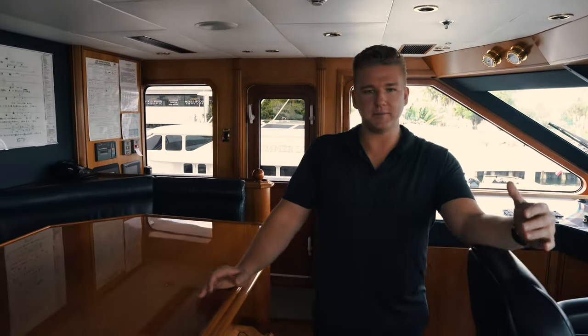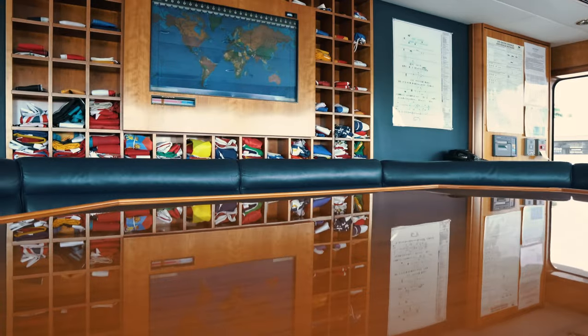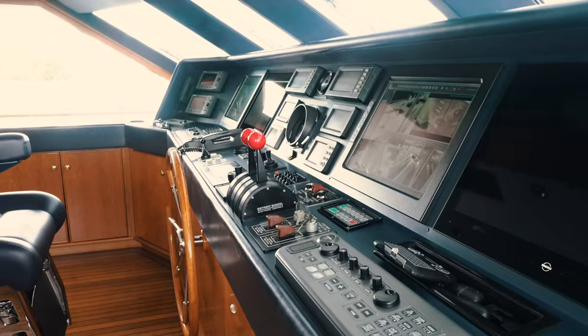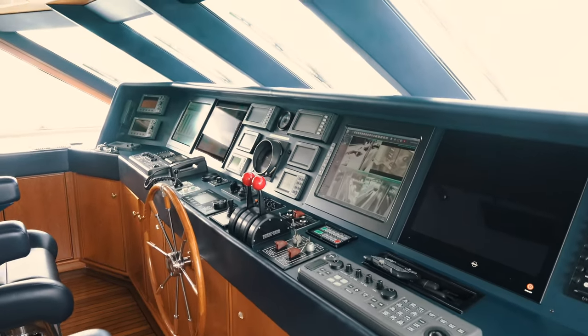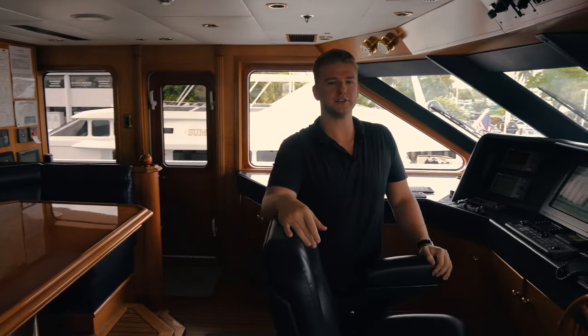This is the helm station. Very classic feel in here. Kind of a really cool little lounge here. Couple new screens here that were included in that 2020 refit. Has everything you need to do a circumnavigation around the boat for sure.